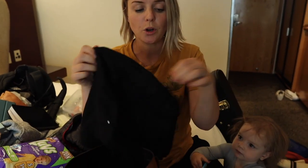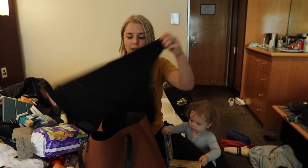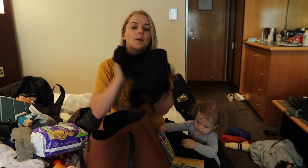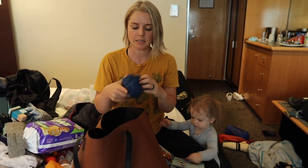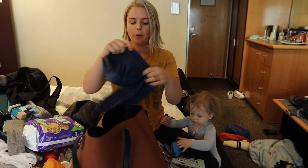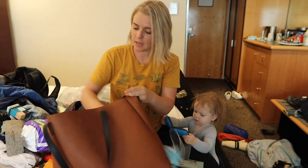A sarong. Do not travel without some sort of fabric-y sarong, capulana, whatever you call it. Every country calls it something different. Perfect for traveling with a baby. And then this I didn't get to use, but the Evolution pillow by Cabeau, and it's basically one of those neck pillows. You blow it up, it fits around your neck. You all know the drill. And a face mask. And that's officially it.